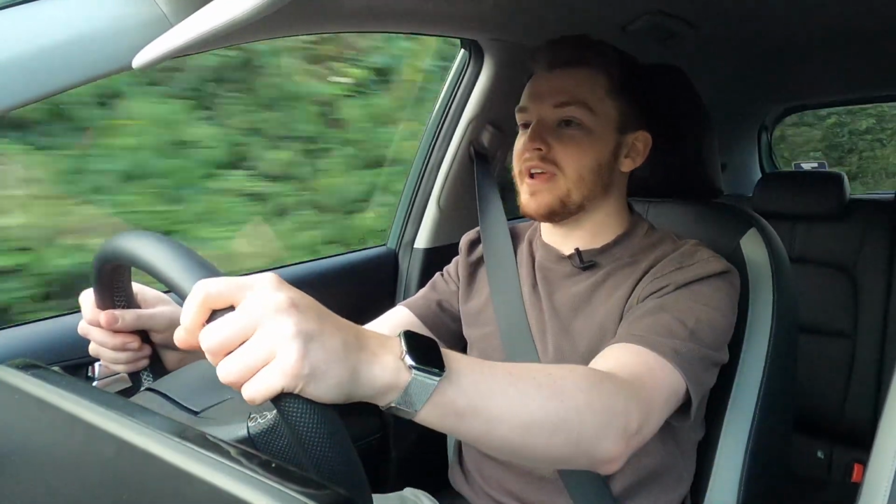But yeah, the handling itself is all right. There's not much in the way of body roll. It feels pretty nimble, and it's just quite fun to play around with. It's a shame you don't get a little bit more steering feel through, like something like a full Fiesta or a full Puma or something like that, but those are much more expensive cars.